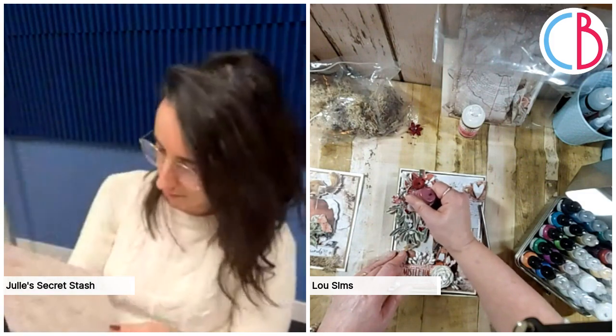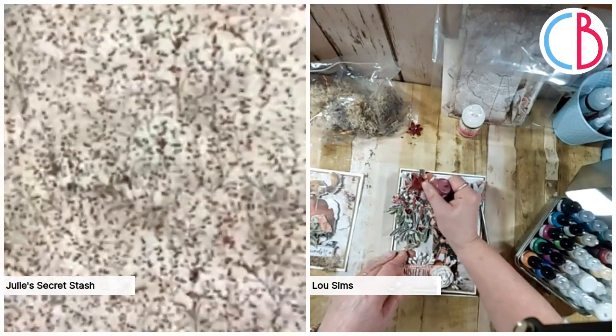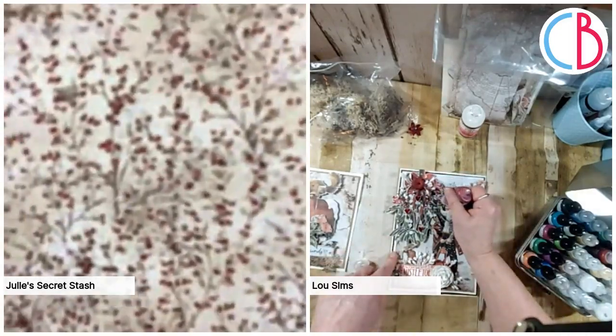And fill it up. There's also this page full of mistletoe. If you want to die cut something, use your dies or whatnot. Could be pretty. If you have a flower die, you could die cut it in this and you have lots of mistletoe.